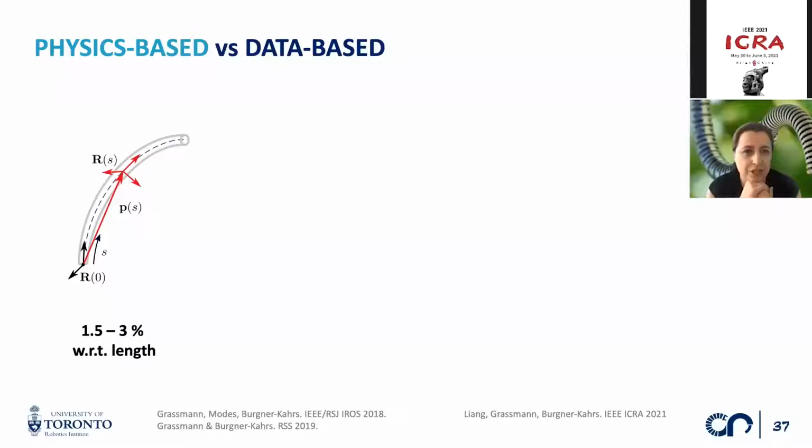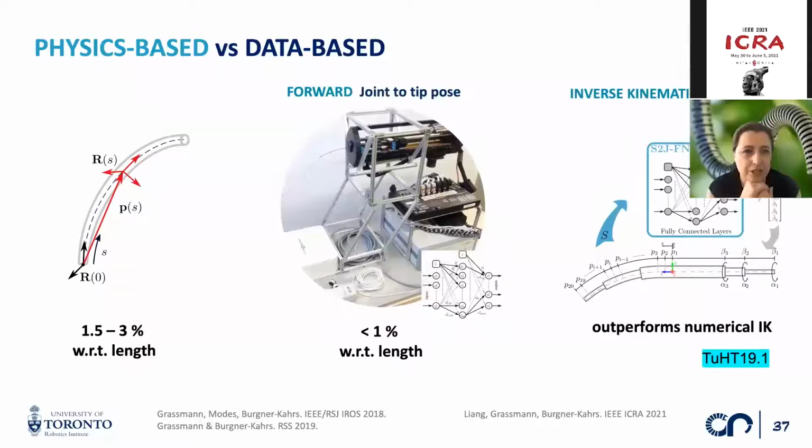And so we have been looking at using machine learning to overcome this complexity of the model and the high nonlinearity by just collecting data on the robot behavior. And there has been some really cool work by Reinhard Grassmann, PhD student in my lab. He has been looking at forward and inverse kinematics and has been showing that there can be significant improvements on the accuracy of the model.